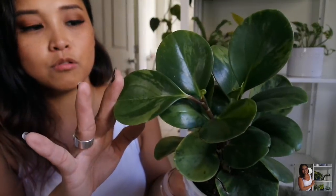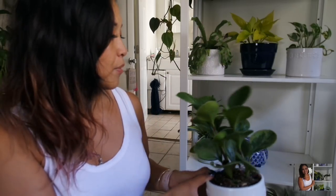There is a lot of new growth here, but I definitely love the hardy waxy leaves, and it's just a very fun plant to have. I think I love any type of foliage that is round and waxy.